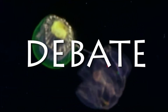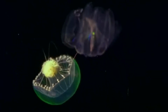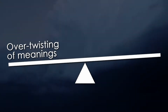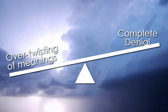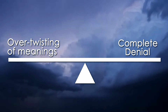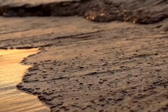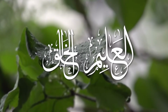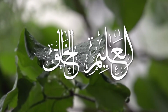A debate about these scientific wonders in the Quran has been lately addressed even among Muslims themselves. From the abuse and over-twisting of the Quranic verses on one hand, to the complete denial of the whole concept of having such scientific signs in the Quran on the other hand. First, we have to keep in mind that Allah is the all-knowing and the creator. When He talks about His creations, He knows exactly what He is talking about.